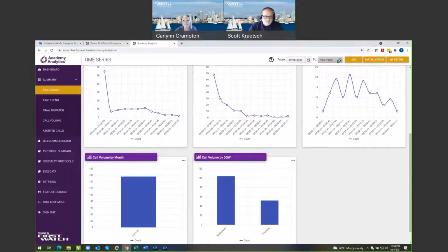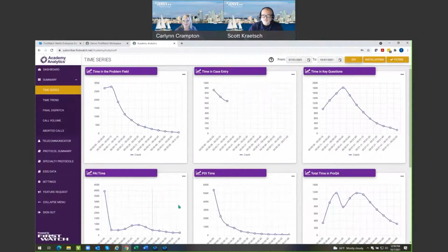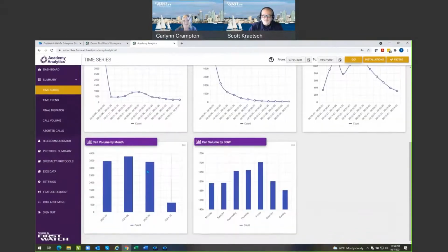Right here, you can see that our date range has changed. And because I'm only looking at one day, it's going to look a little weird on my call volume by month. So let's go ahead, add a few more months in just to give you a better look at that. So now if I come down here, you can see my call volume by month. Here's July, August, September, and then a smaller call volume for October since we're just starting out the month.